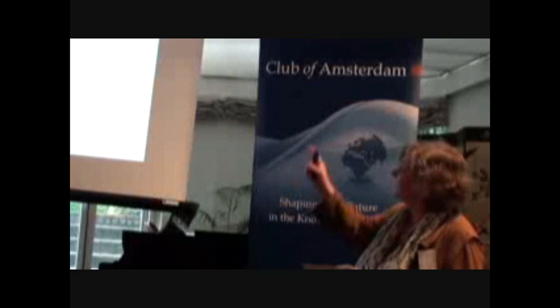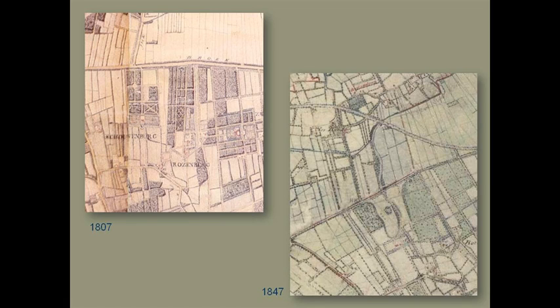The most important change this Louisa made was the landscape. She changed the formal symmetrical gardens into the English landscape style. Here is Schouwenburg, and these are the symmetrical formal gardens around 1807. Again, that was made after the latest fashion.